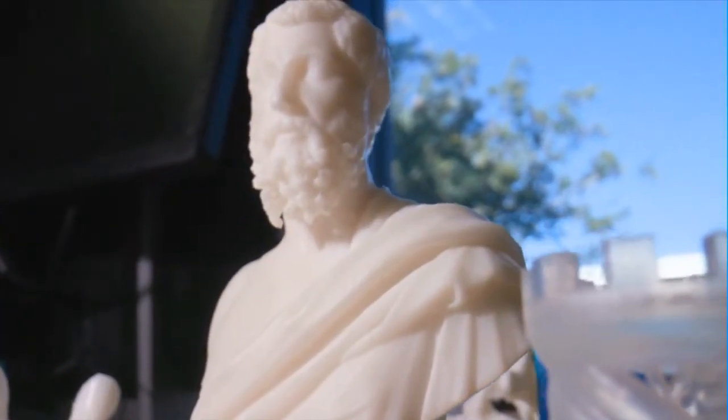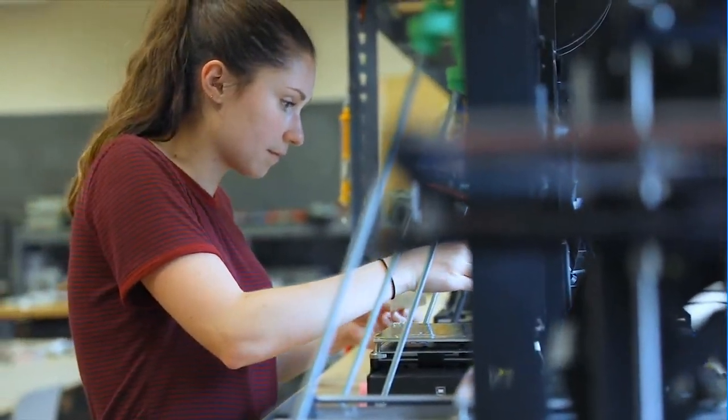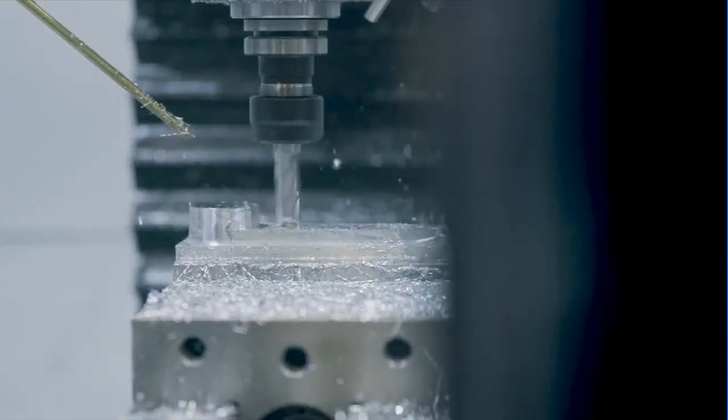Creativity is important because problems come at students from different directions, and so being able to find a solution is not always straightforward. And so being able to look around the corner and find it is a skill that they're going to have to develop. This space helps them be creative because it allows them to have the resources available to them.